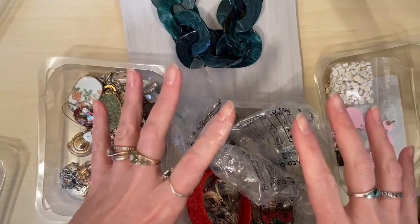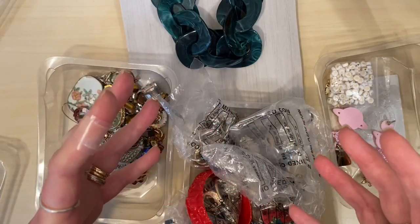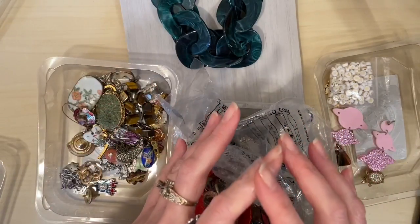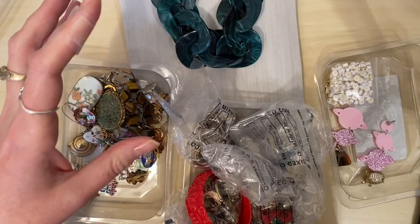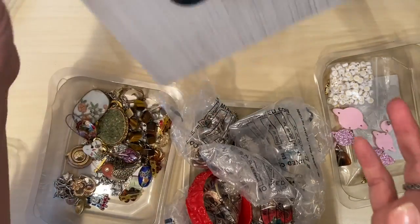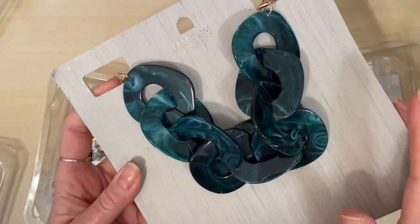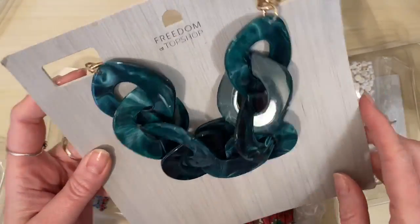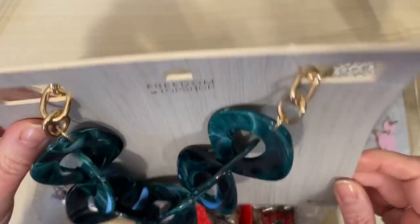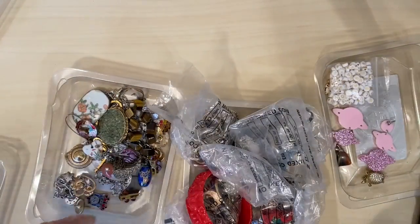So in this little lot, I have some great big bags of mystery jewellery to open, and then I also hand-picked some things. So there were a few things that I picked up from other stores. Most of it is from one stall. So first of all, let's have a look at this huge statement necklace. This is Freedom at Topshop, new on the card, and it was 50p. Isn't that cool? So that one's going to go on eBay.